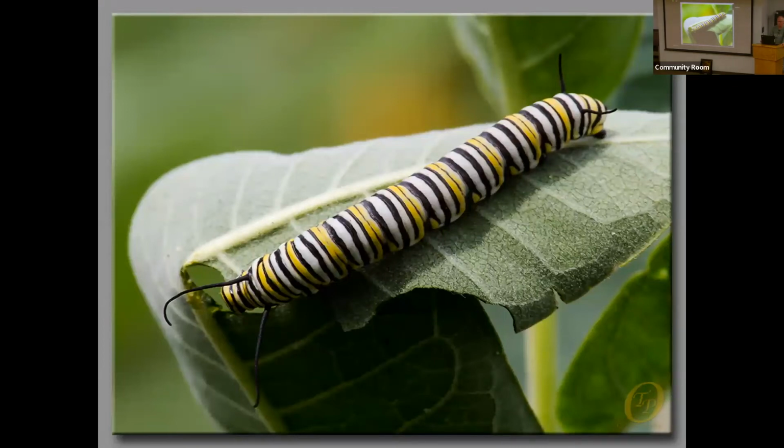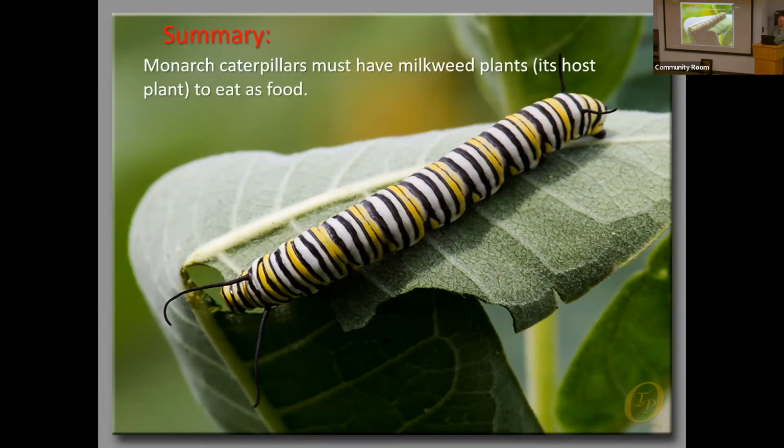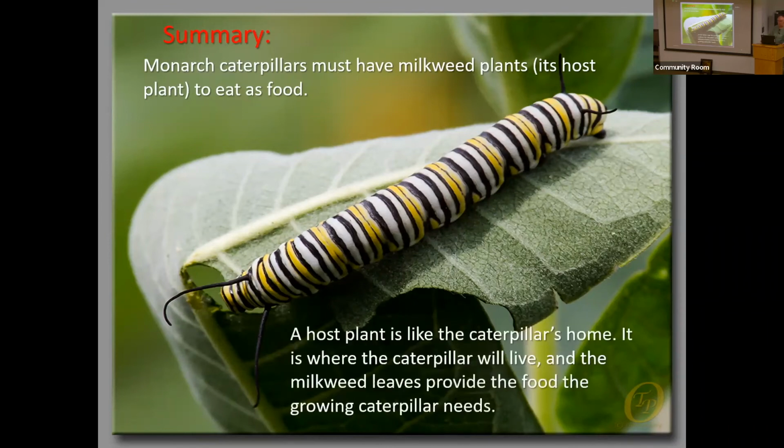So here's a big old monarch caterpillar. He's about ready to go crawl into his chrysalis. We're just going to go back over a little bit of what we've talked about. So monarch caterpillars need lots of milkweed to eat. And it's its host food. And what's a host? Well, a host plant is kind of like a caterpillar's home. That's where it's going to live the whole time. But unlike us, it eats its house. We don't eat the house. We get to go out to get pizza or mom or dad cooks dinner for us, but the caterpillar is going to actually eat the house that it's living in.